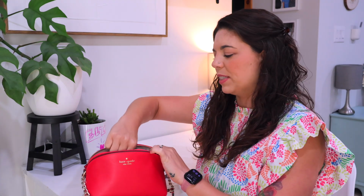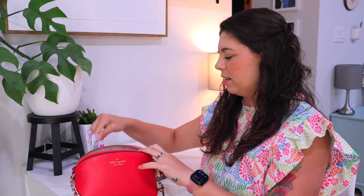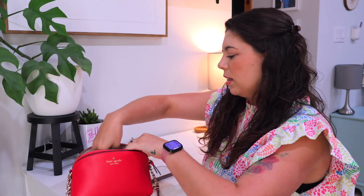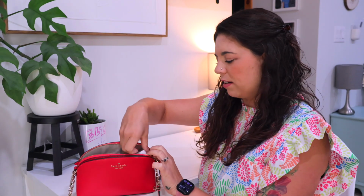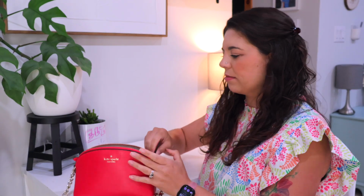Next up, MZ Wallace wallet is going in. I forgot to put my little Leatherman in that back zippered pocket. Let's tuck that in there. Lotion and our Tylenol, ibuprofen, that sort of thing. Zip her shut, tuck my phone in there, and we are packed and ready to go.